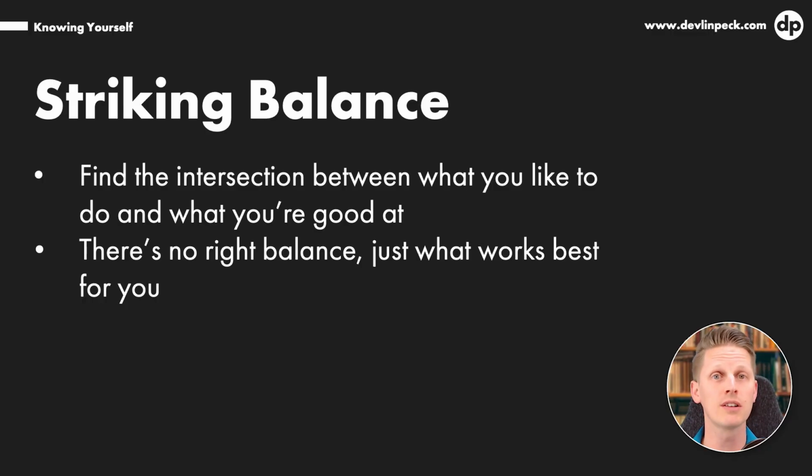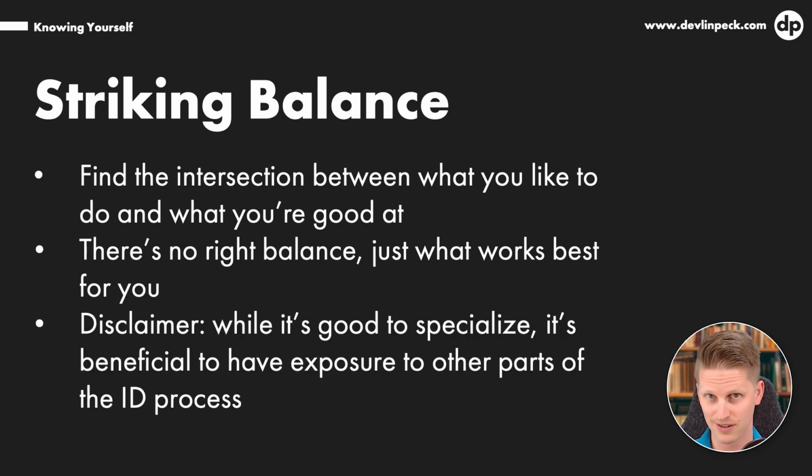And if you're willing to put in that extra work and put in that extra time, then you could pursue those things that you have a passion for. So it's just a matter of balancing those two things, what you're skilled at and what you're passionate about. And as a disclaimer, while it's good to specialize, and while it's helpful to find your focus and what you want to do, it's good to have experience in a handful of these things.